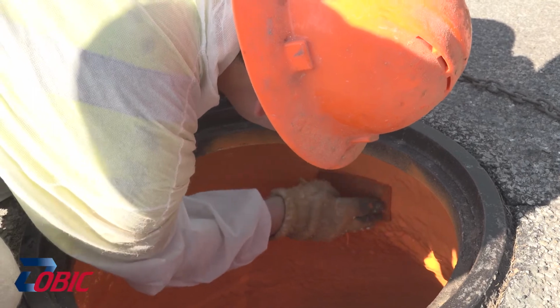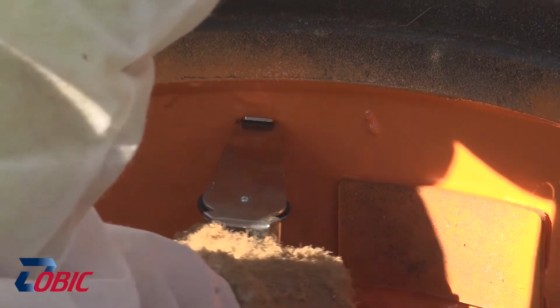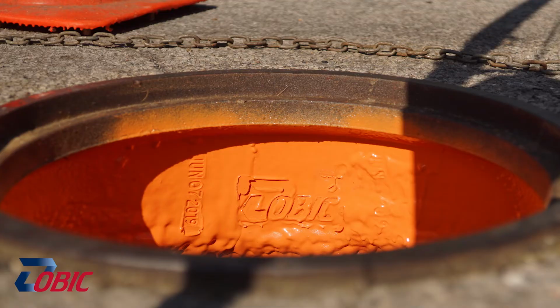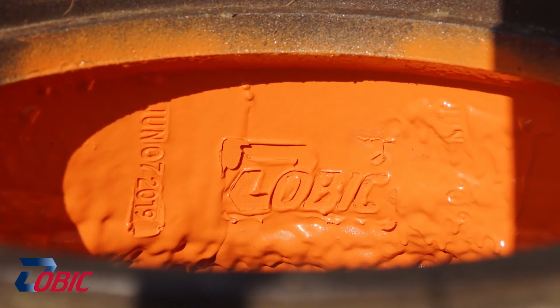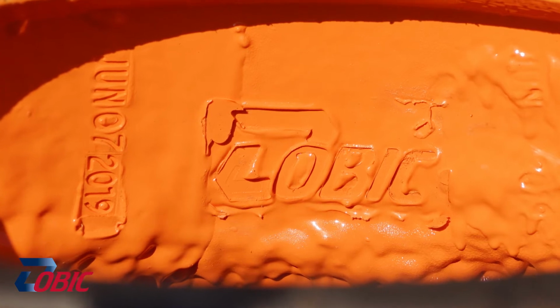OBIC has a design life of 100 years, and since we know that it's going to last, it's designed to last, and we've seen it succeed over and over again, we're going to put a date stamp on every single hole that puts our 10-year warranty on it. We stand behind it, and any problems that may arise inside that manhole, we will come back and fix it on our dime.